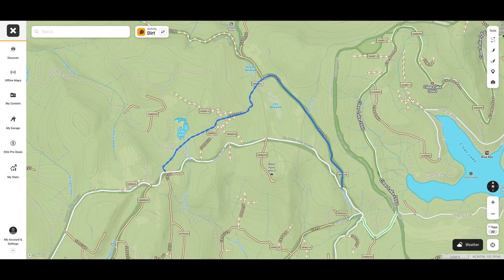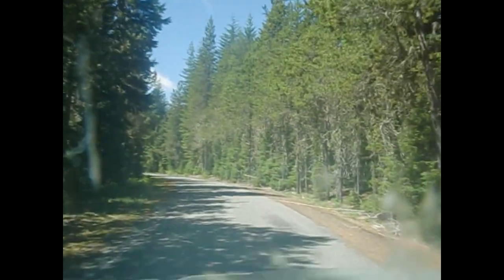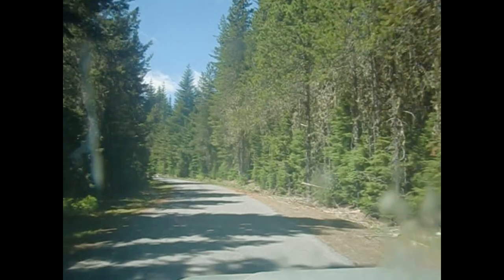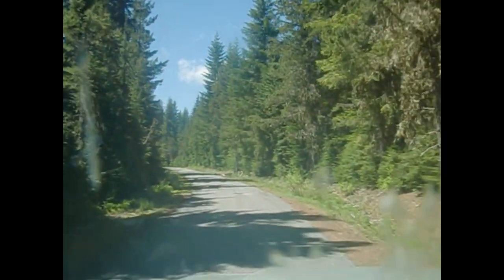Well, here's the map that I promised. You just take Road 58, the Little Crater Lake Road, and turn off on 240. That loops you right back around, brings you right back out onto 58, and you're on the pavement again and off to the next adventure.